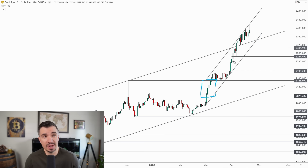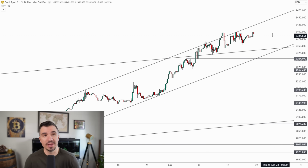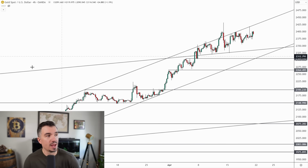Okay, now it is coming into some resistance here, but shorting gold has been a challenge. I technically still have a short on here. I mentioned this last week to VIP members, and I did stay in it through this move up here. So I am still short here. We will see what we get in the week ahead. But if the market does come up here and start taking out these highs, then I think we're headed higher.